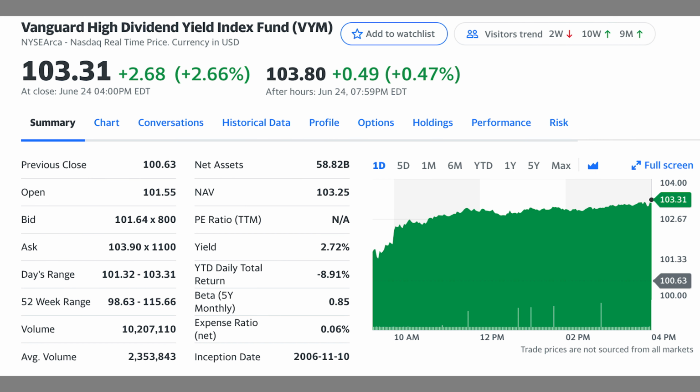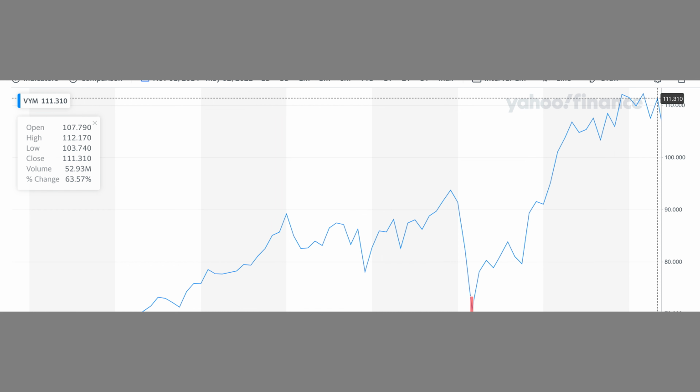The dividend yield is 2.72% with an expense ratio of 0.06%, just like ticker symbol SCHD, although this has been on the market for a little bit longer. It is currently $103.04 with a 52-week range of $98.63 to $115.66. Net assets are $58.82 billion, and the stock price has increased 66% in the past 10 years.